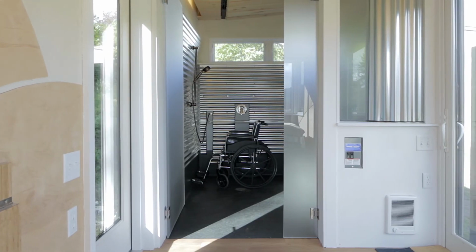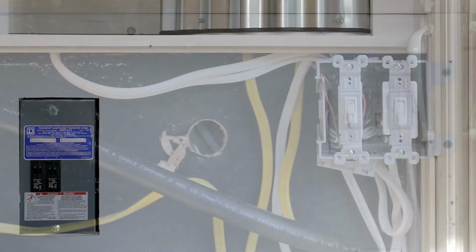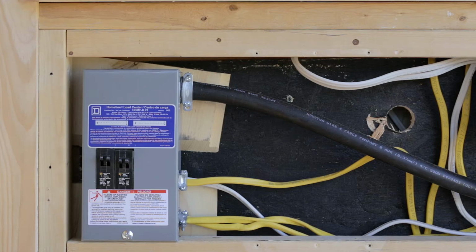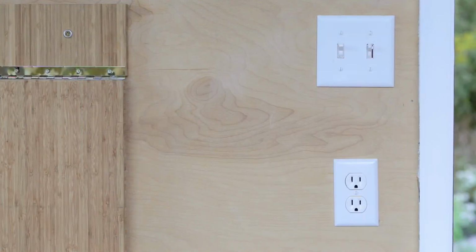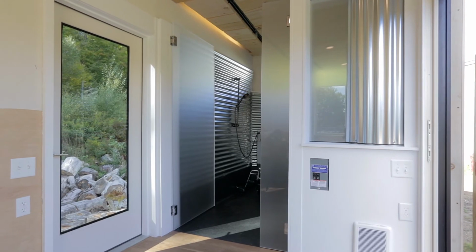You're looking at actually all the mechanicals right in that wall. The on-off switches, the plugs being at that level, matter. If the plugs are low, you can't reach them. So at that level, I can plug things in.